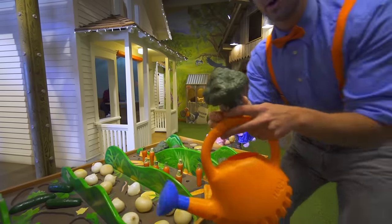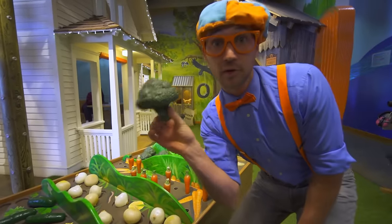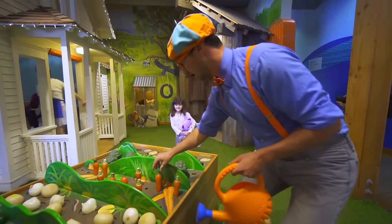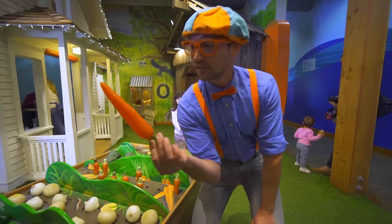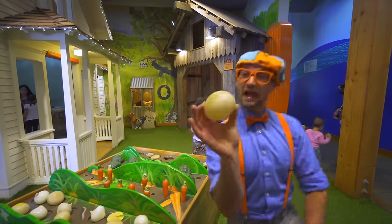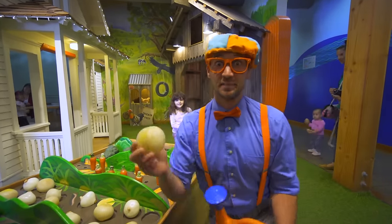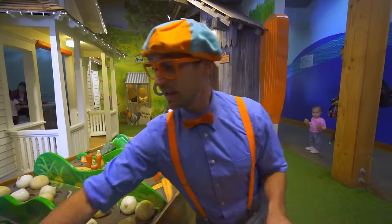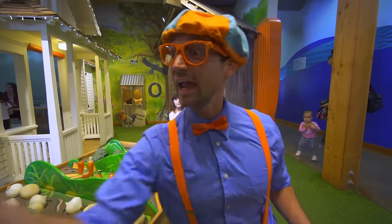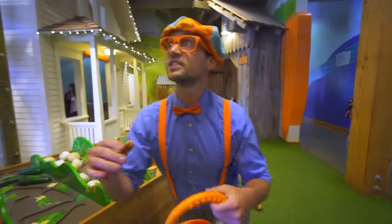Ooh, look at what we grew. We grew some broccoli. Green broccoli. I love broccoli. And a carrot. Bunnies love carrots. And an onion. Onions smell so good when you cook them. And is this a cantaloupe? Cool. And a red tomato. Let's go see what else they have here.